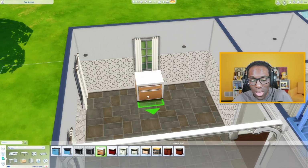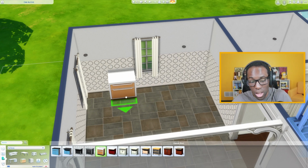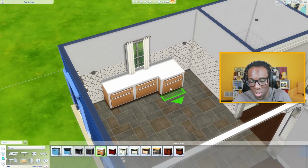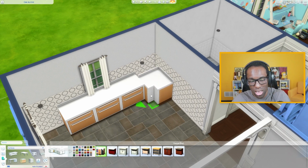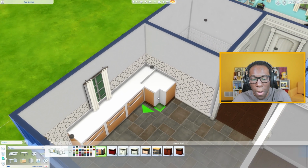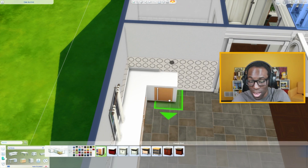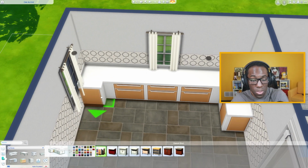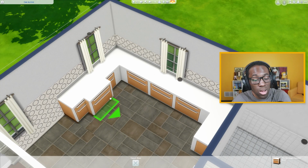Now for the kitchen, I really don't know what I want for the style, but I do know I want to use the Harbinger countertops just because they have new swatches on them that we've had for a while. But I keep forgetting that they existed because I just didn't really use them that often. But since I've been doing a lot of base game only builds lately, I was like, let's use them to my advantage day, noon, and night until I won't use them no more. And so I'm going to keep on using them until my heart's content.